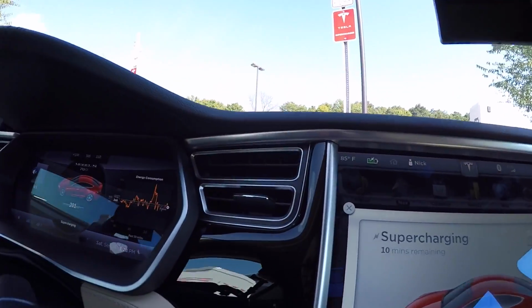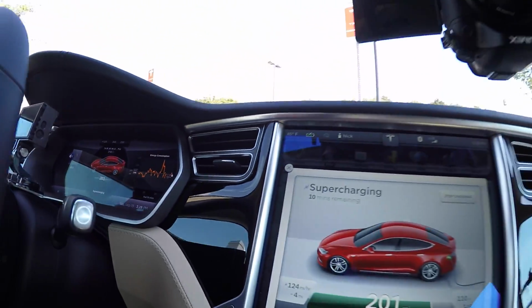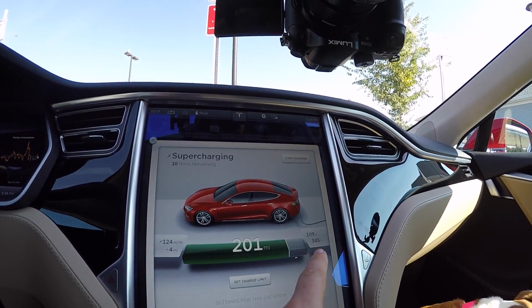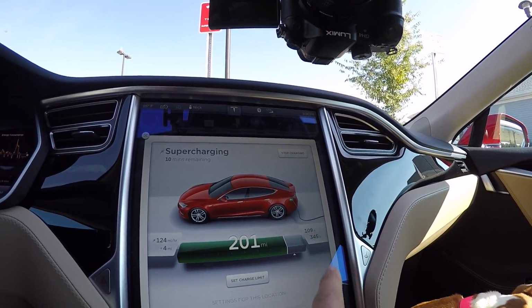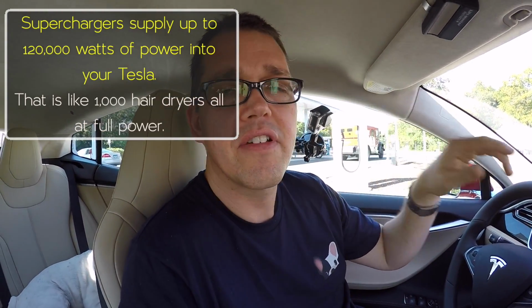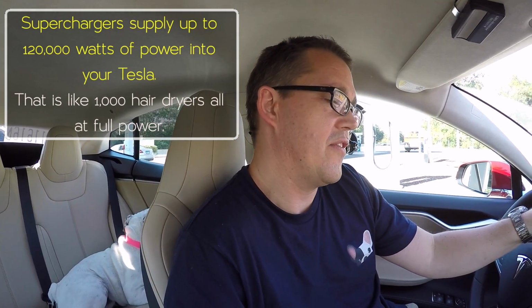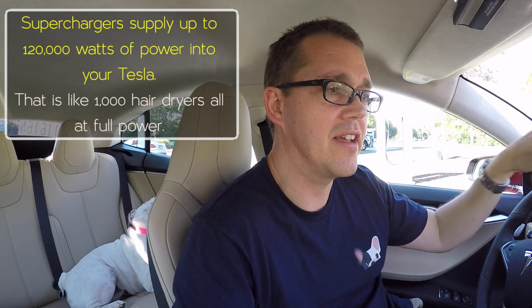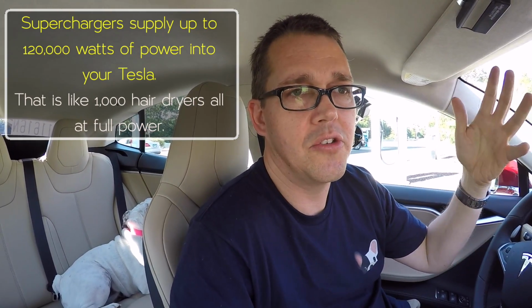So if we have a quick squiz up here, at the moment with the supercharger on, we're pulling a whopping 110 amps into this thing. No wonder it charges quickly. The whole point of the supercharger is you're meant to be able to get about 80% within 30 minutes. So you go for a drive, you drive for 2-3 hours, and then you find yourself a supercharger station, stop for a coffee, and you can get another 80%, which is another 2-3 hours of driving, perhaps even 4 hours if you're economical. And that's the whole point of the superchargers.